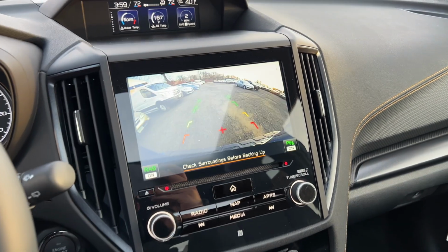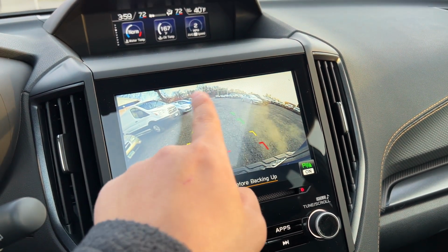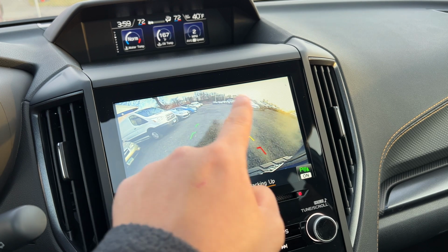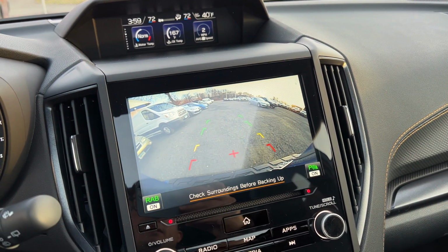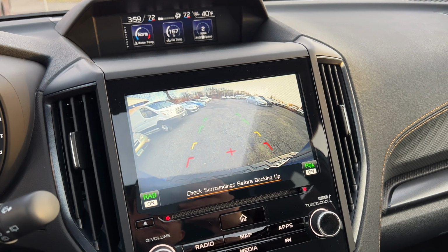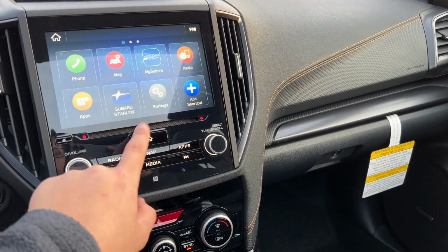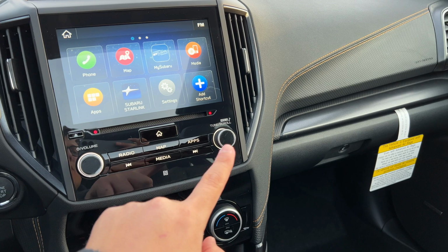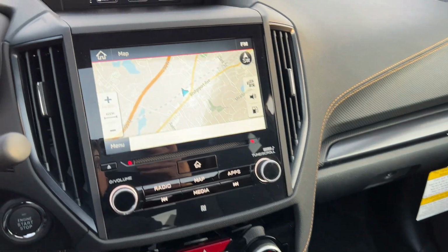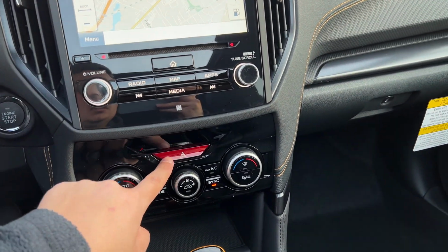And here is a backup camera. Backup camera resolution is good. The things that are far away from the car are a little bit on the blurry side, but whatever is close to it is nice and clear. And the backup camera itself is nice and wide. There is a CD player right here, and a home button, volume knob, tune knob. Here is a map button. So it does have built-in navigation. And here is the emergency light button.